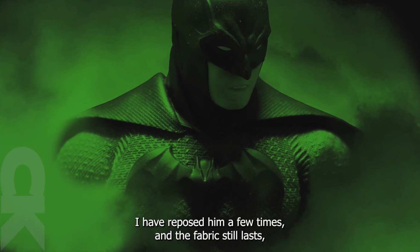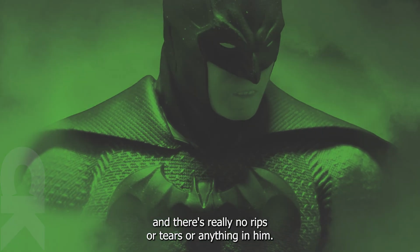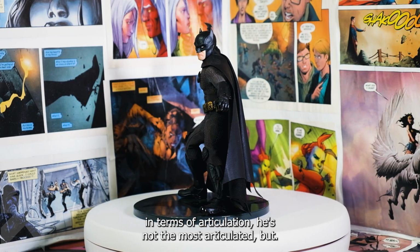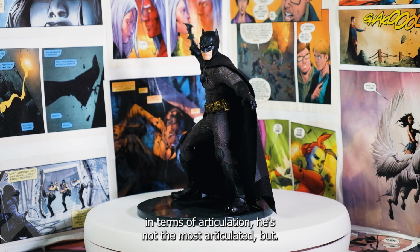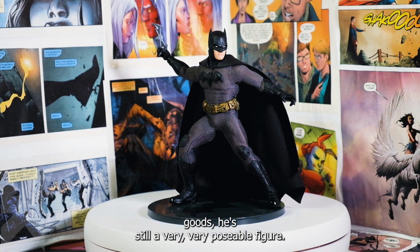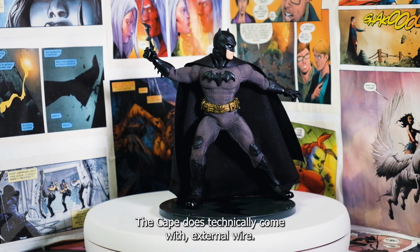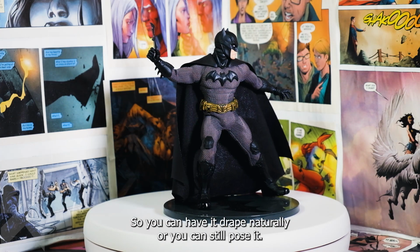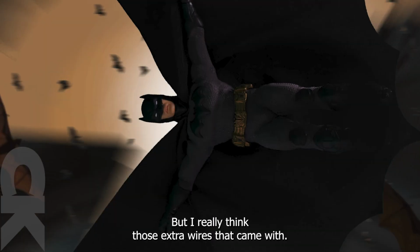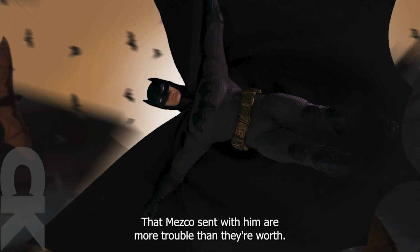I have reposed him a few times, and the fabric still lasts, and there's really no rips or tears or anything in him. And so yeah, in terms of articulation, he's not the most articulated, but with the overall sculpt and the fact that he is cloth goods, he's still a very, very posable figure. The cape does technically come with external wires, so you can have it drape naturally or you can still pose it, but I really think those extra wires that Mezco sent with him are more trouble than they're worth.